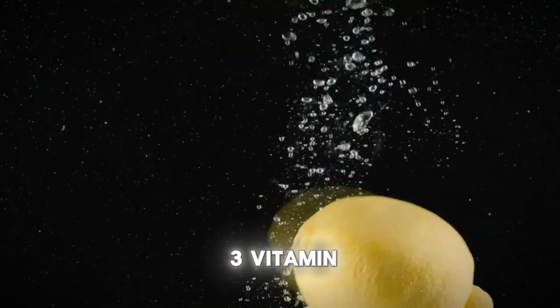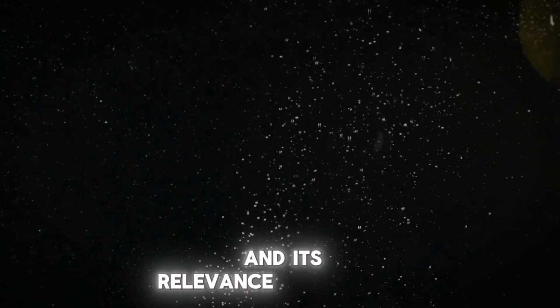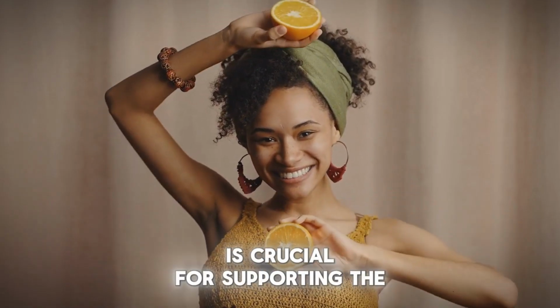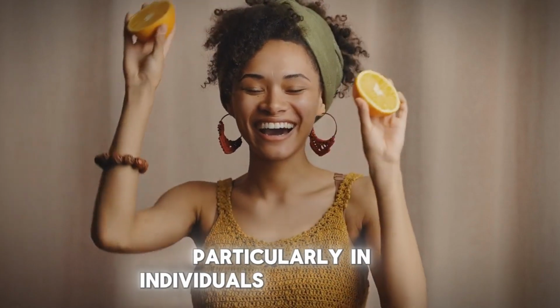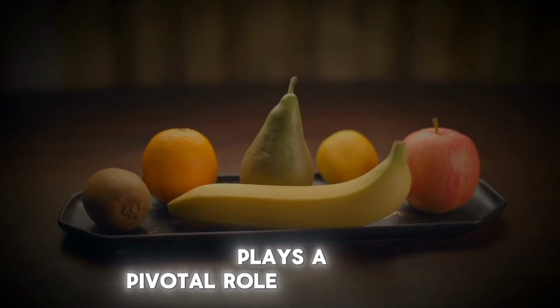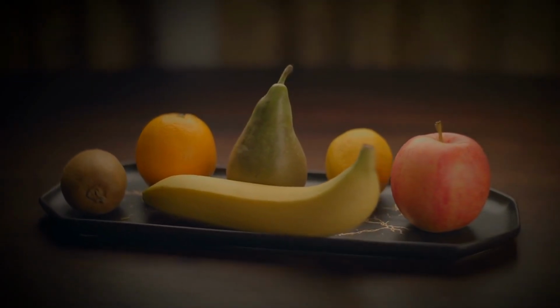3. Vitamin C, powerful antioxidant, immune booster, and its relevance to diabetes. Vitamin C, known for its potent antioxidant properties, is crucial for supporting the immune system and overall health, particularly in individuals with diabetes. Antioxidant benefits. Vitamin C plays a pivotal role in combating oxidative stress by neutralizing harmful free radicals in the body.